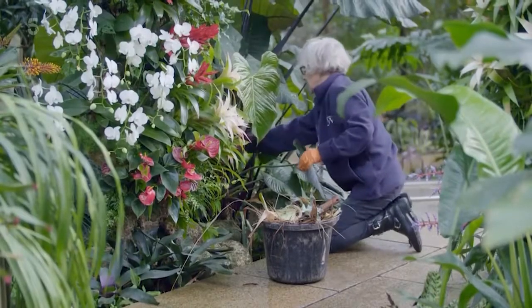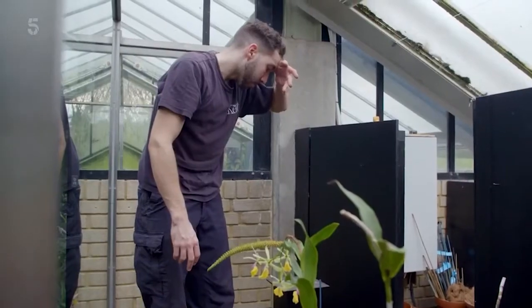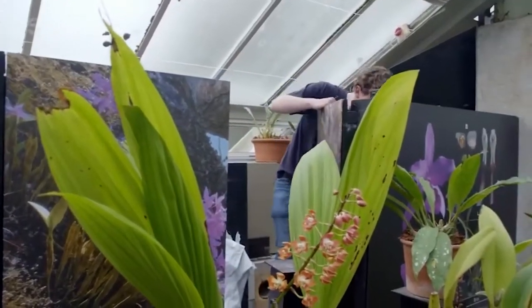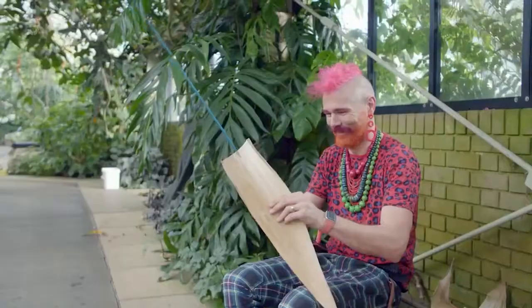Do we have another stand, middle size? We've got big. Oh yeah, we've got two of these. Yes, one perfect. I'll give you the nice one.